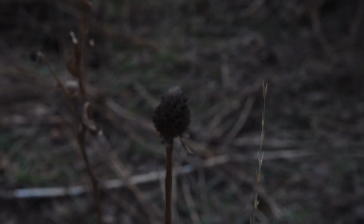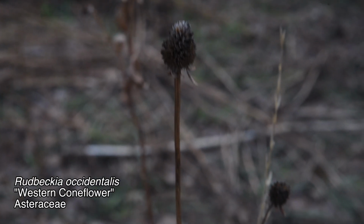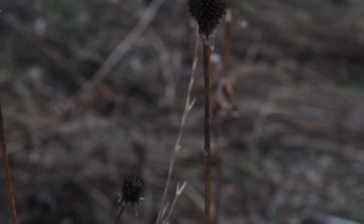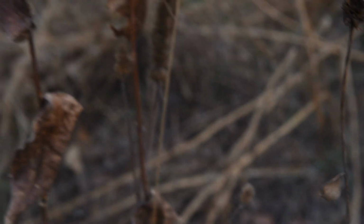This one, though, I actually do know. This is Rudbeckia occidentalis, also known as the western coneflower. It's a really cool one because it's a member of the sunflower family, but it doesn't produce any ray florets, so it's just this sort of big brown cone-looking thing. These nice big leaves like that. Of course, it's a perennial plant, so you'll see him again next year.